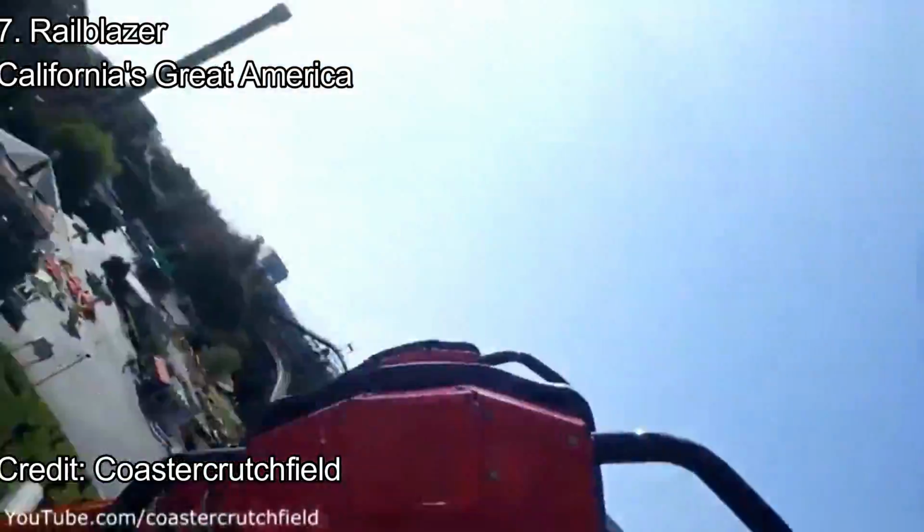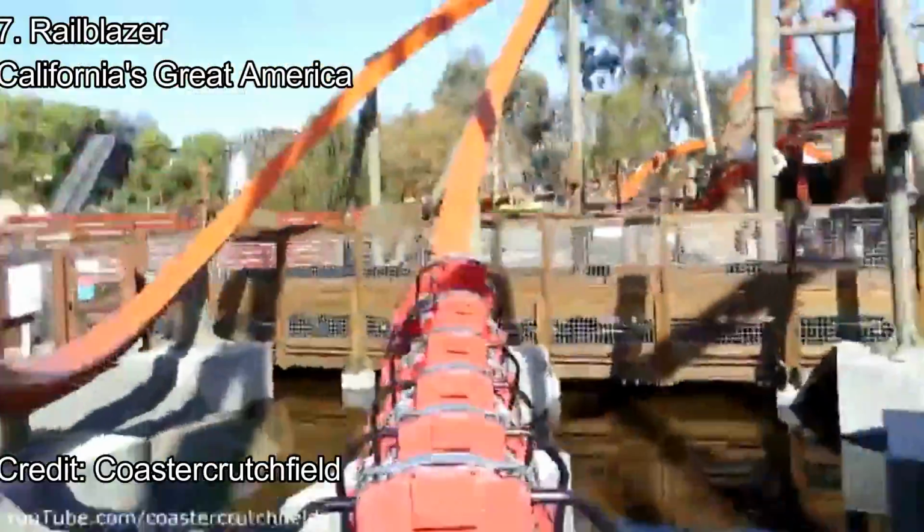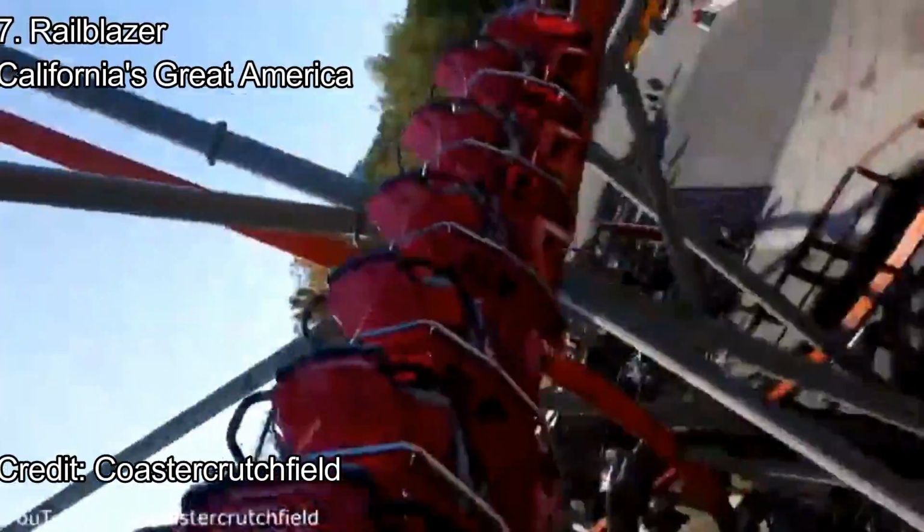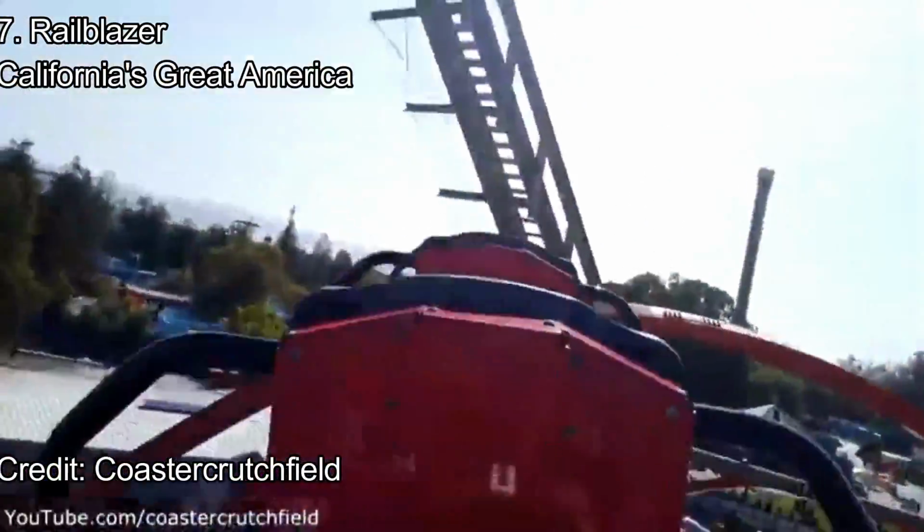7, Railblazer. Even if this Raptor has bad restraints, you can't deny its layout is spectacular. While it isn't a long ride, it provides some of the whippiest and most intense elements in the world. It may have the strongest airtime moment in the States.